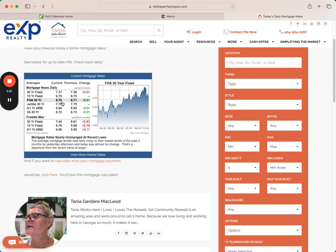FHA down here is at 6.7. And our jumbo 30-year fixed is at 7.75. So do take a look at these. You can see we've got a 5/1 arm that's just below 7 at 6.95. And our VA is showing up at 6.72. So it's definitely a benefit if you have the access to a veteran's loan. So definitely look into this.